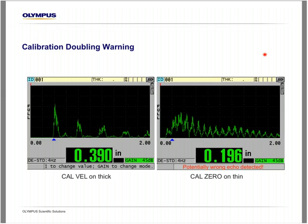And if it all of a sudden sees that this time of flight measurement is too large and is out of tolerance, then it's going to pop up with this message, potential wrong echo detected, kind of notifying the user that this isn't the correct detection point and you're making a false reading.